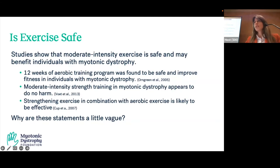And with advancements in electronic medical records and so forth, we're getting more of an ability to do that and ask those questions. But that's kind of where the research is at now. And so that's why sometimes these statements feel a little vague. There's still things we don't know, and we're still limited by the way we can ask these questions under a standardized research protocol.